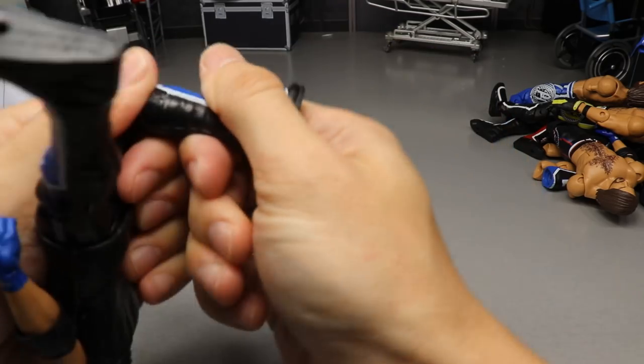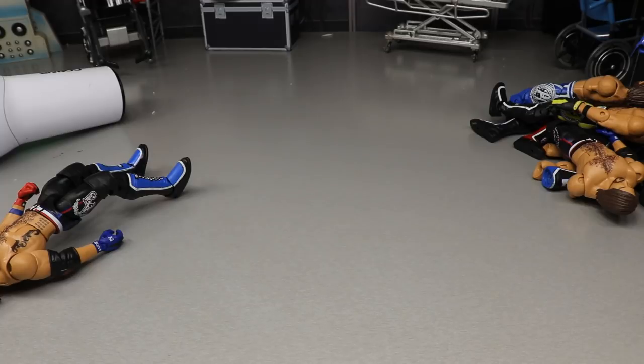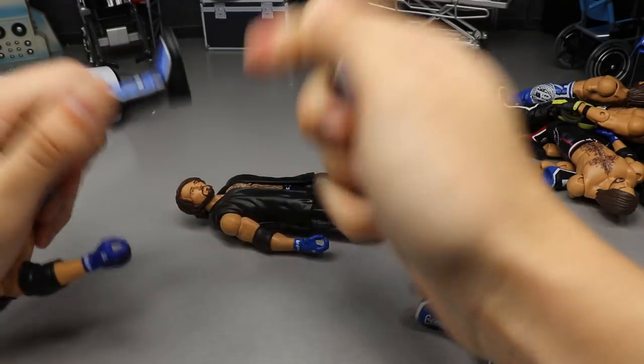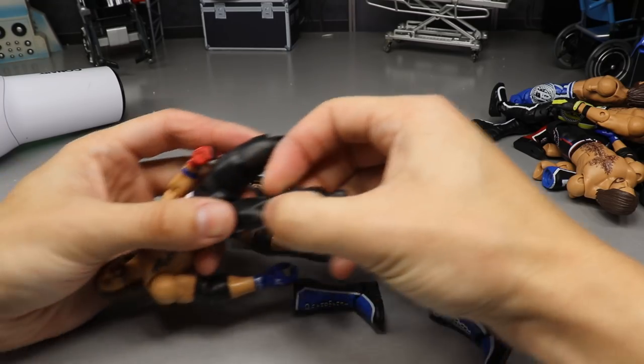I freaking hate kick pads. They never want to pop off. I am about to just lose it, I tell you. One kick pad and the other kick pad. I apologize not for putting it on video, guys, but I'm about to lose my mind. Gotta get the knee pad off now and slide that onto the other figure.